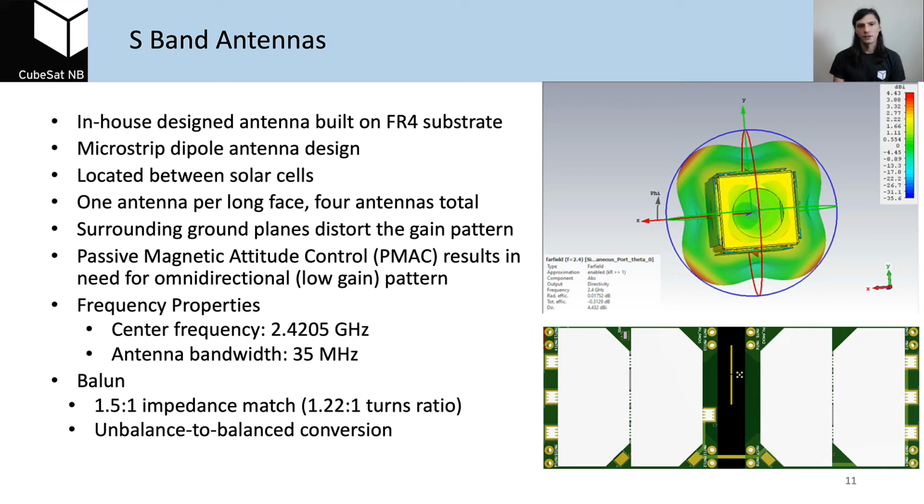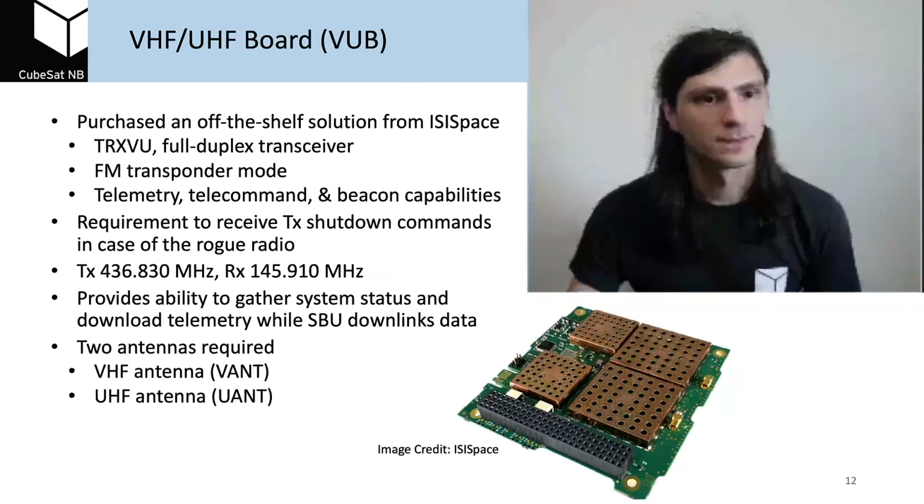The properties of the antenna are that it has a resonant frequency of 2.4205 gigahertz and a bandwidth of approximately 35 megahertz. We're also using a balun that is a 1.5 to 1 turns ratio balun, and this is for impedance matching and conversion between unbalanced and balanced signals.